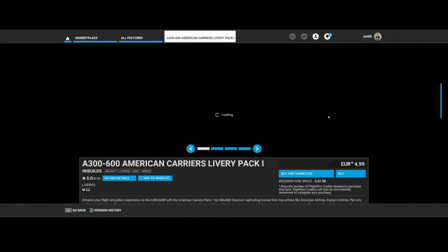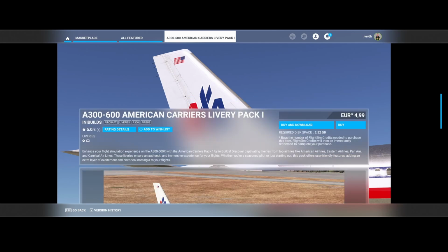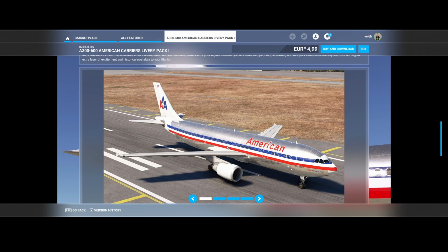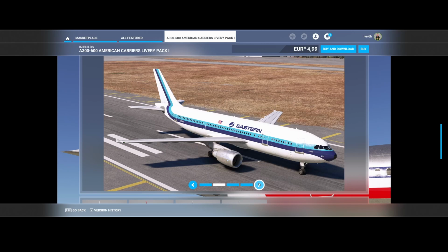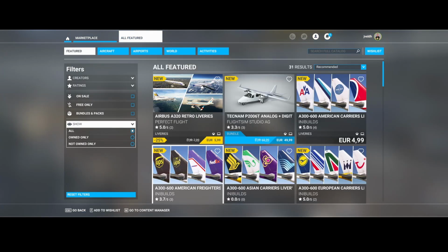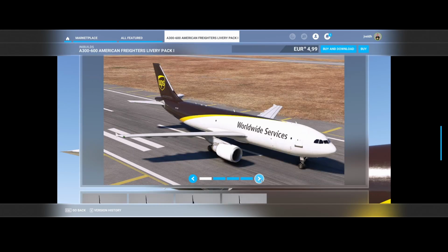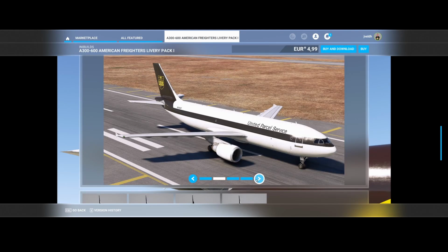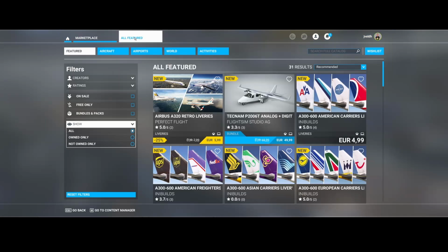Then we've got a lot of things from Inibuilds. It's a lot of livery packs. It's the A300 American Airlines Carriers Livery Pack number 1. Keep in mind that you need to have the A306R from Inibuilds themselves, because else it might not work, if I'm correct. It's not really stated anywhere, but I do think that there's a dependency on that. So keep that in mind. And here you can see the American Airlines ones. Then the next one is the American Freighters livery pack number 1 for the same aircraft. Of course, different liveries because those are freighters: UPS, and then we can see FedEx, right? So also some livery packs for those.